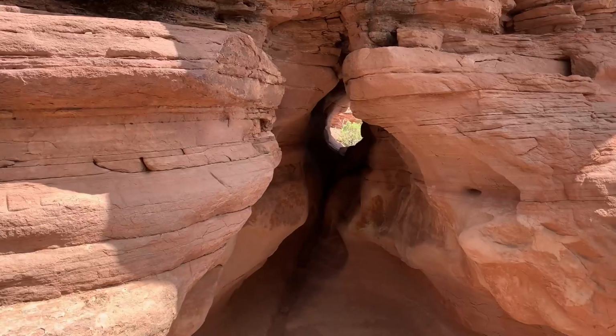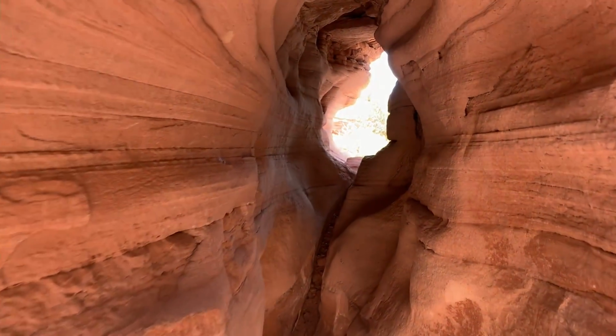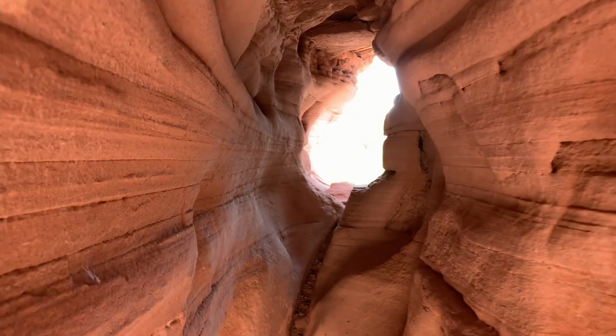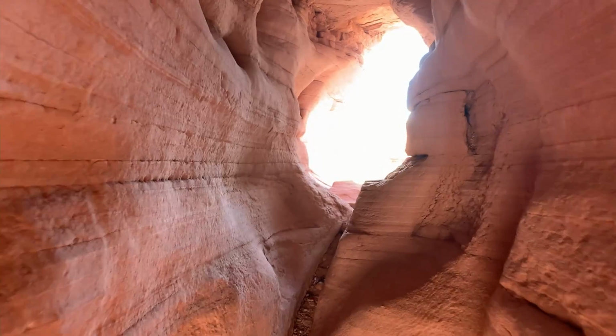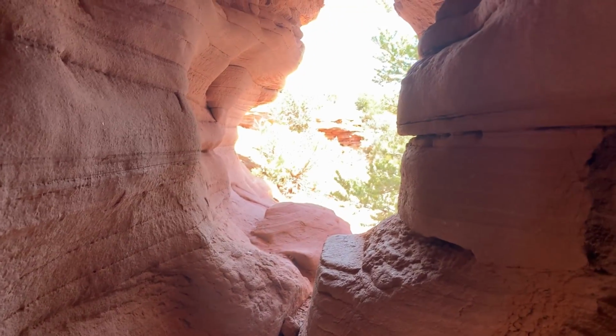A hole in the rock. Look at that. That is cool.